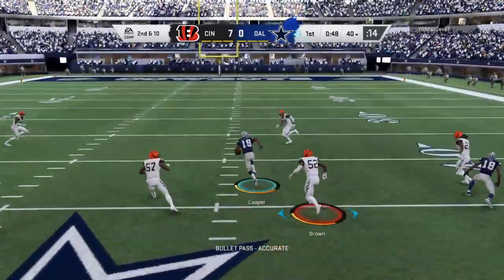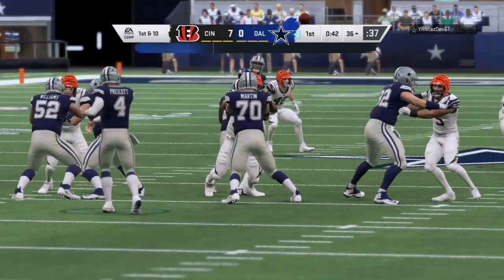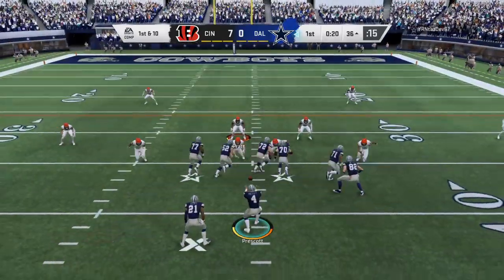Looking to throw on 2nd down, Prescott. And he'll hit the slant route. That's caught by Cooper. And they'll get this well past midfield before being stopped just before the 35. The catch and run, good for 24 yards. So from the 36 now, 1st and 10.